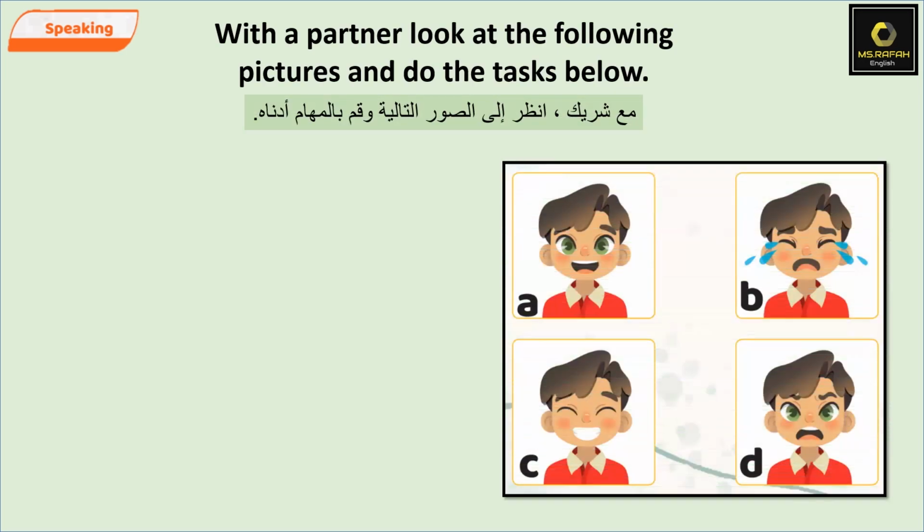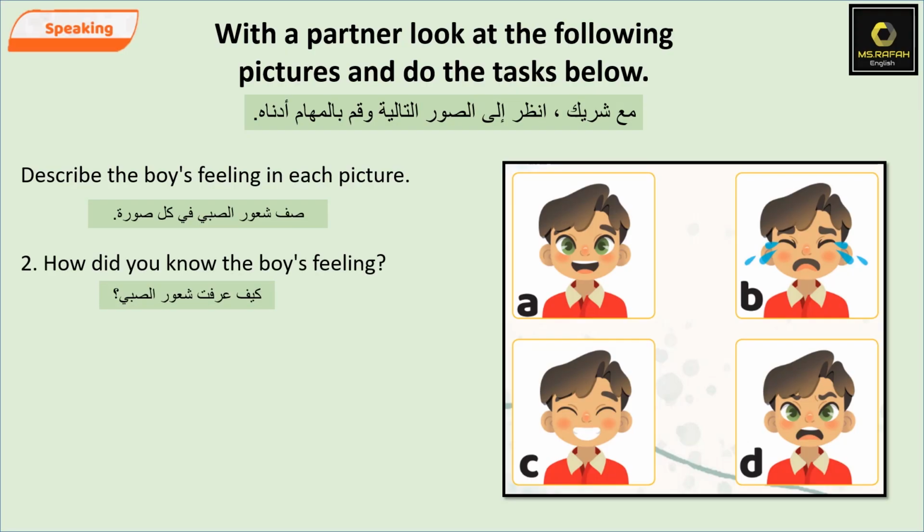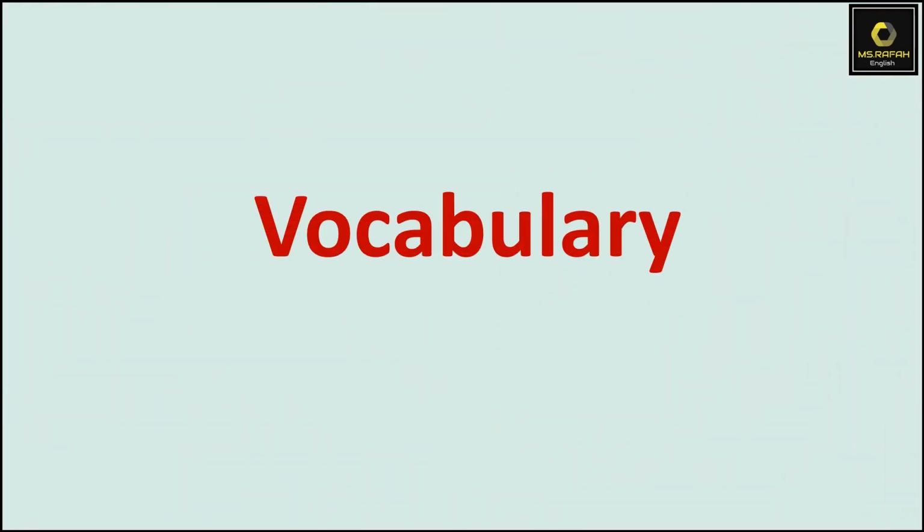With a partner, look at the following pictures and do the tasks below. Describe the boy's feeling in each picture. How did you know the boy's feeling? Is there any way we can understand people without talking? Explain. Let's start with some vocabulary.